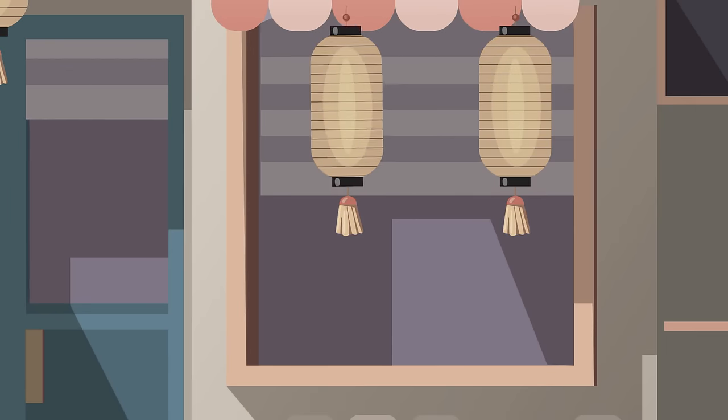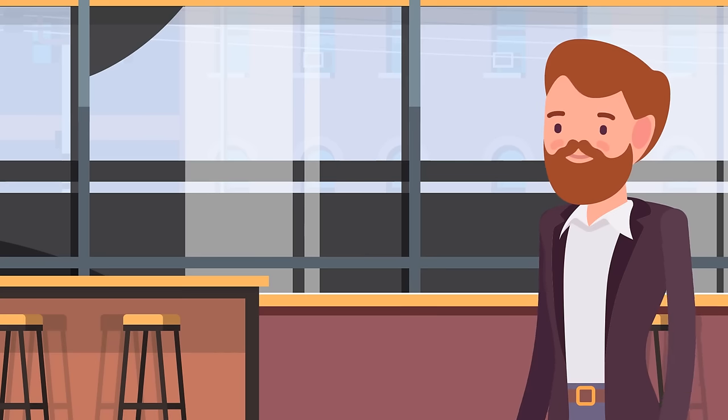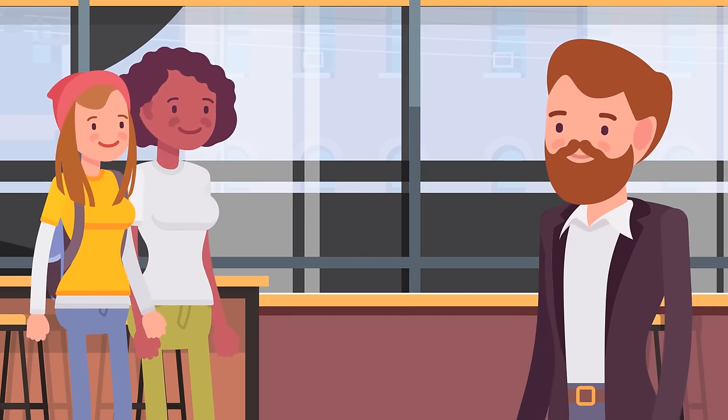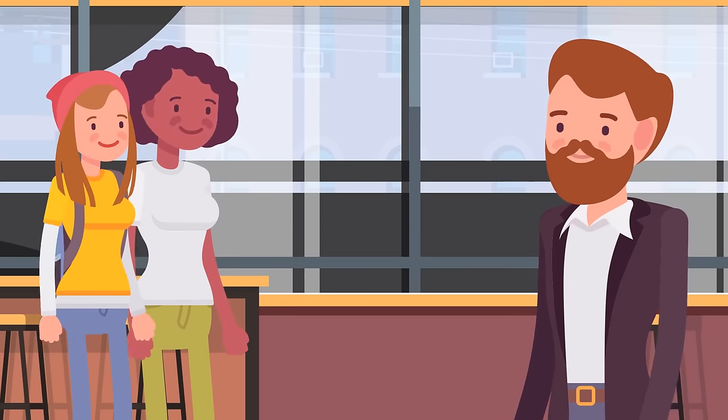When the wind took away 2 lanterns some time ago, the man wanted to replace them. But before he could do it, he noticed that more people started to come into his cafe. They told him 2 lanterns were missing and then stayed to drink coffee.